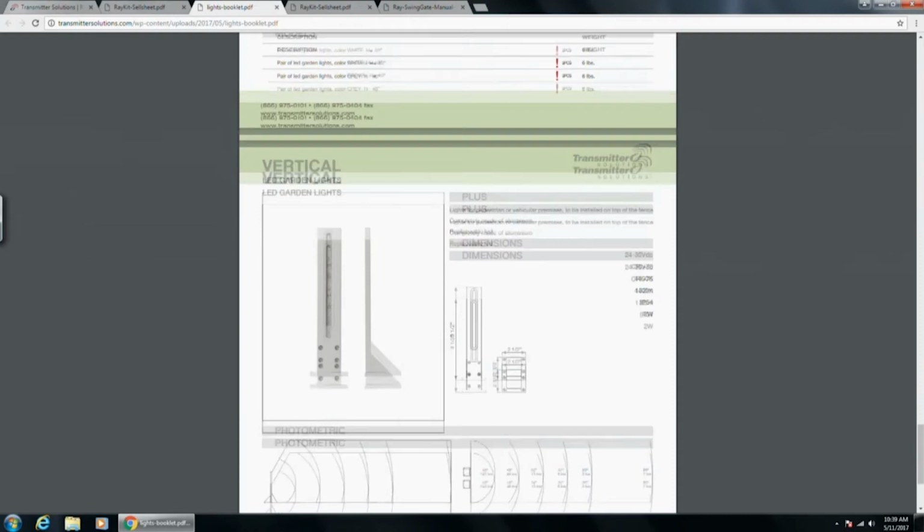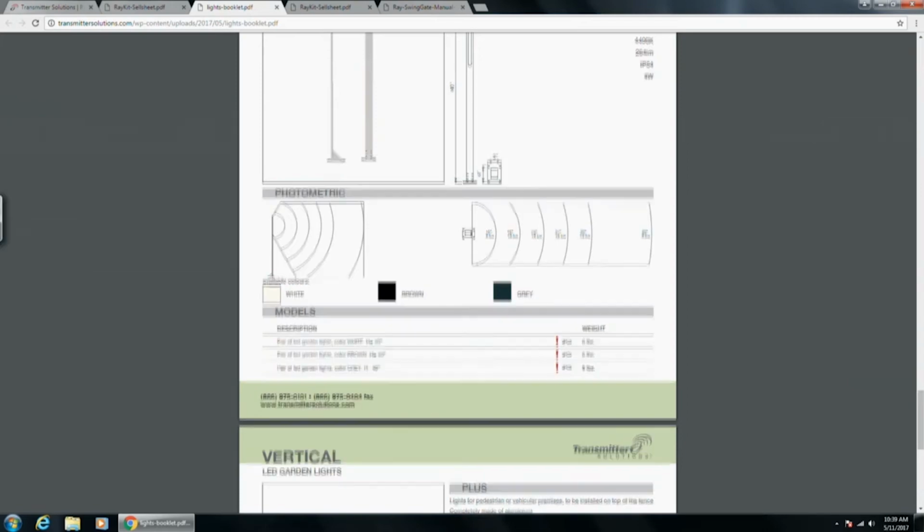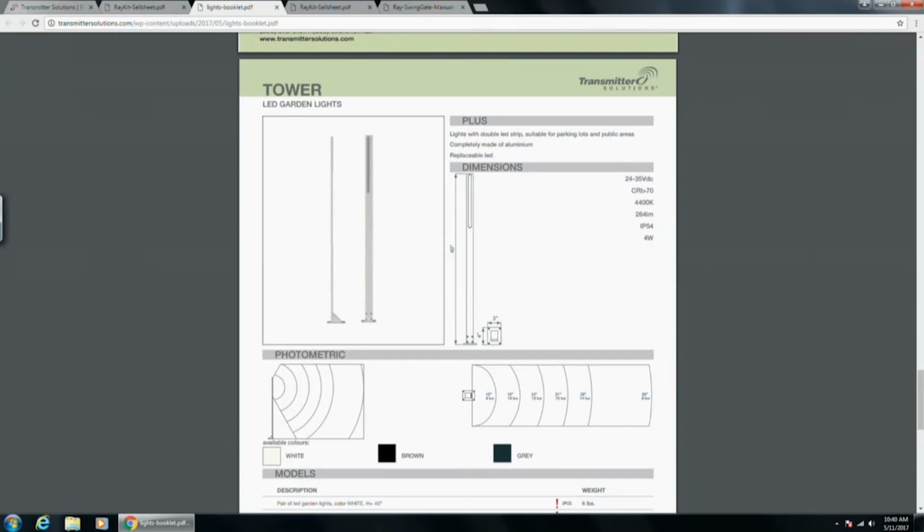Most of these lights, 80% of these lights, come in 3 different colors. You can get white, brown, and also gray. So you have different options there for color if you want your lights to stick out, or if you kind of want to blend them in with the landscaping that you have.